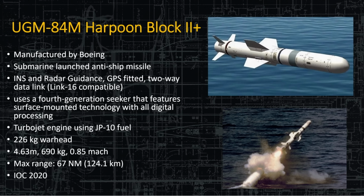Uses 4th generation seeker features, which means it can look at a target and get an idea of it, make sure it's not a trawler that it's hitting, and look for the big ship if its mission is to hit the carrier. Uses JP-10 fuel, which is turbojet engine fuel, and a 226 kilogram warhead.